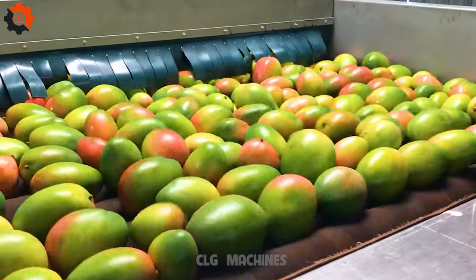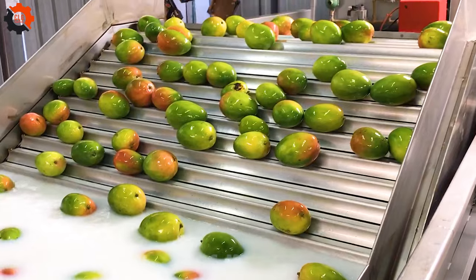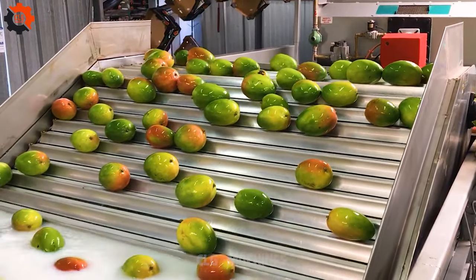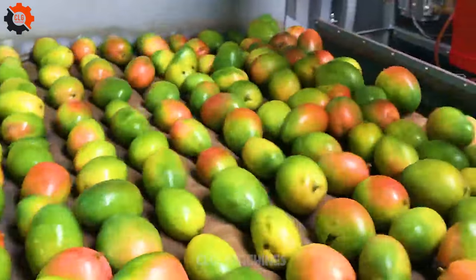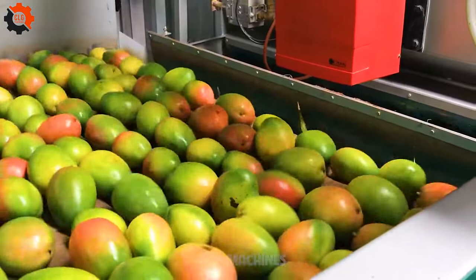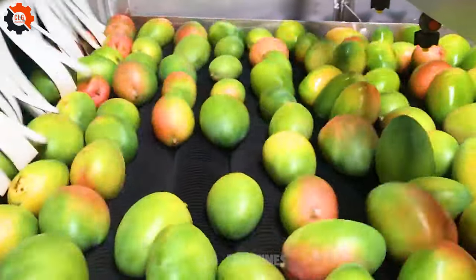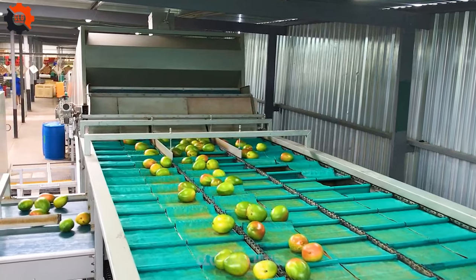Florida's mango season typically runs from late spring to early fall, offering delicious varieties like the Tommy Atkins and Kent. With their vibrant colors and sweet, juicy flesh, these domestically grown mangoes add a tropical flair to American cuisine.